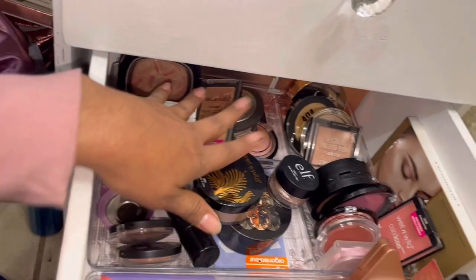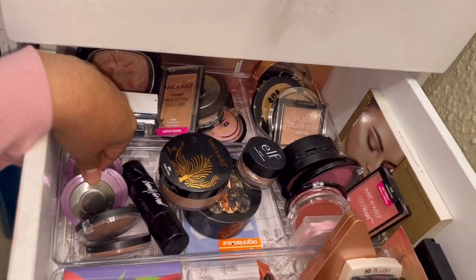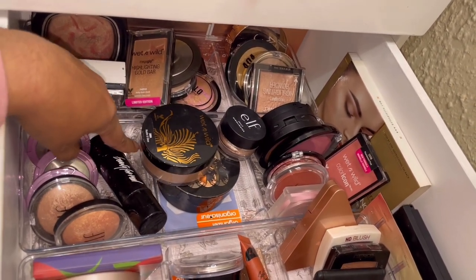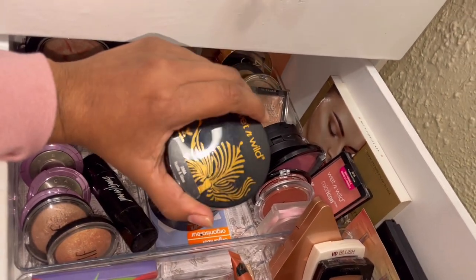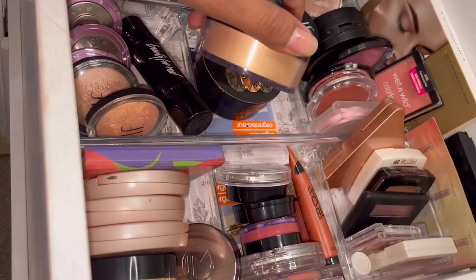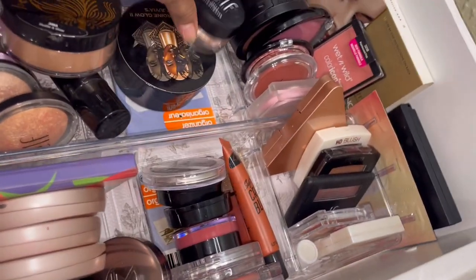Then starting right here, I have all of my highlighters. So right here, I bought this as a bundle. This is Becca. I got it a few years ago. I have e.l.f. This one right here, I don't even know where it's from, but it's okay. This is Wet n Wild, what is it called? Hustle and Glow. Actually a beautiful highlighter, but it is a powder, so I tend to not use it a lot, but it's beautiful.